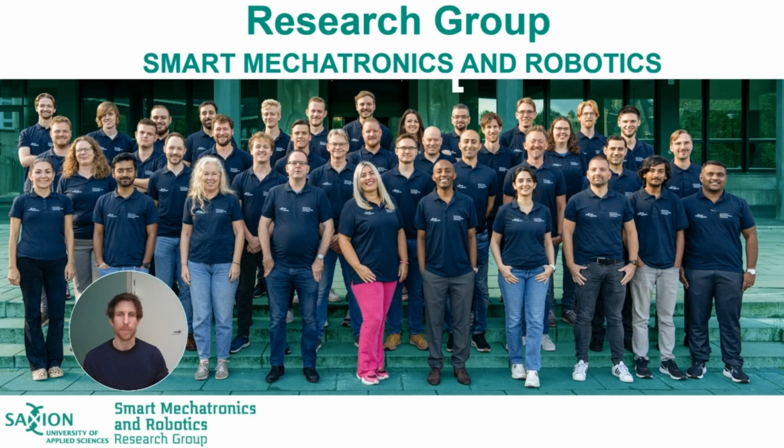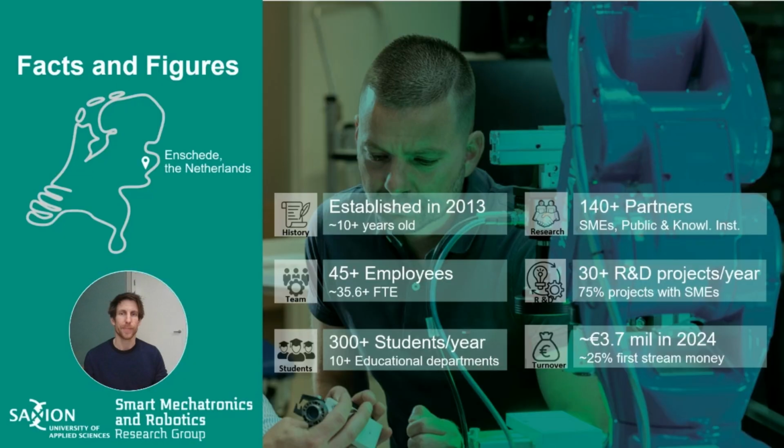We currently have a team of about 45 researchers, and we run approximately 30 projects simultaneously each year. We are located in Enschede, in the east of the Netherlands, close to the German border. Together with public organizations, small and medium enterprises, and other knowledge institutes, we've been focusing on making an impact to society for the last 10 years.